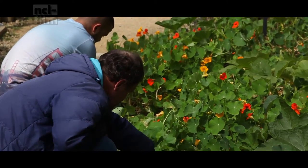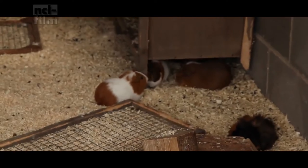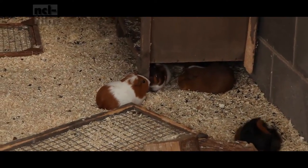Quite a lot of the time people will ring us to say we have animals that we don't want anymore, so we'll take a lot of animals in. We have a lot of strays that come in, so we provide shelter for those as well.